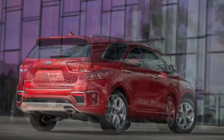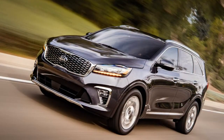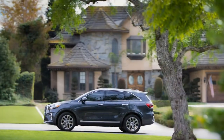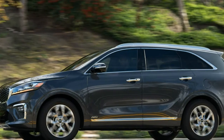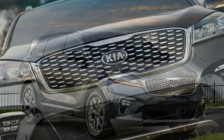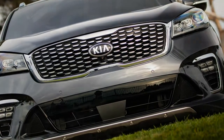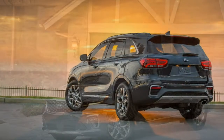It's to be expected that the Sorento's interior, then, is not the most accommodating. A bit of a squeeze is required for adults to get into the third row, and second-row riders must slide the seats forward to give the way-back passengers adequate legroom. There's enough room back there for short trips, and the third row stacks up competitively against other similarly sized rivals.